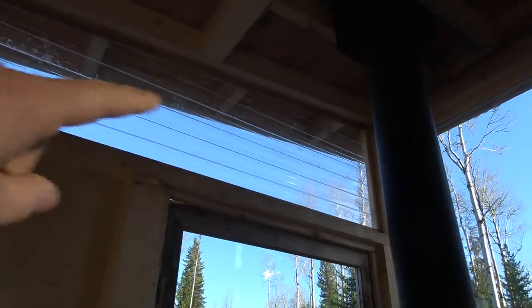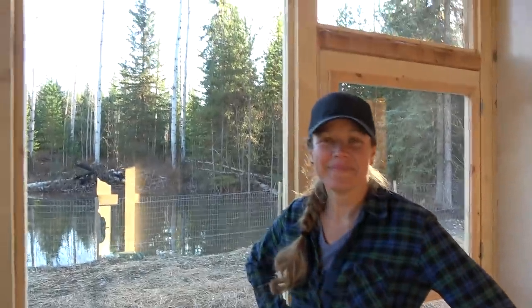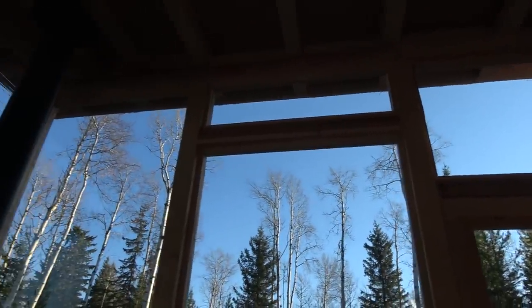Because we built this cabin, it's like a wall tent. It's not insulated. It's just plywood walls, but it's got amazing windows. That is like greenhouse stuff. It's not glass, but glass. So we get lots of sun. We get lots of good view of the lake. It's like a 10-foot ceiling up there so we can see the sky.